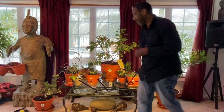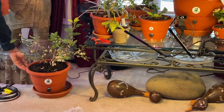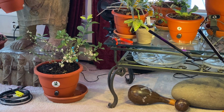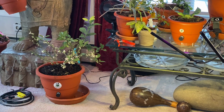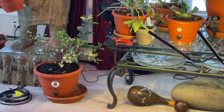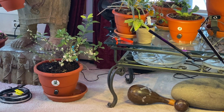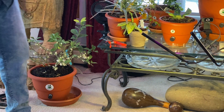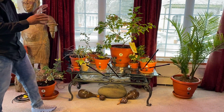What I want to show you now is the lime. We just brought the lime, and she is so beautiful. We're trying to stabilize her now. They were out in the cold, in the nursery during the winter time, and this is what they had left. They wanted to get rid of it, and so we came and saw it and just snatched it up. Something of this beauty and this size can easily cost you $300 to $400, and it's already in bloom. It's beautiful.